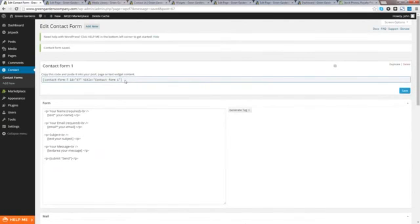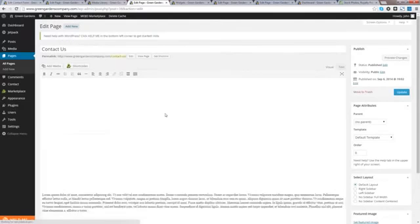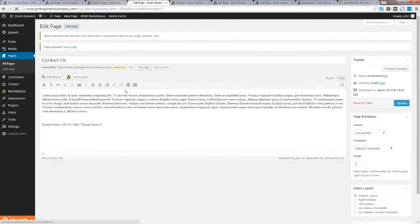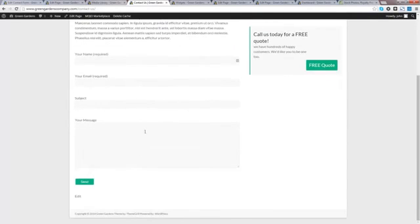Now this next bit is the important part, and this is called a shortcode. And what we do is simply copy and paste this into the Contact Us page. So if we go into Contact Us and we go to Edit, and then all we need to do is paste that in there like that, hit Update, and if we go to View Page, we can now see we've got this really nice, simple yet effective contact form.